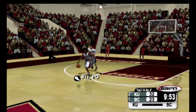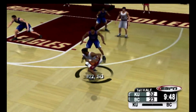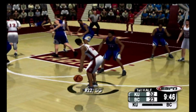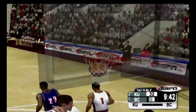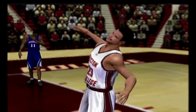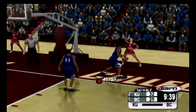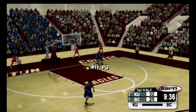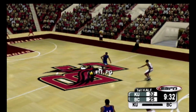The Boston College Eagles have a pretty decent deficit on the scoreboard right now as we've played a good portion of this half. Jay, give us your opinion. How's this team doing? Mike, they've done a very nice job on the offensive glass, but they're down because their defense has not been good on the other end. They need to do a better job defensively. Seven points between these clubs.